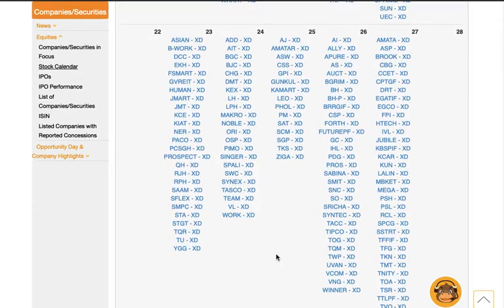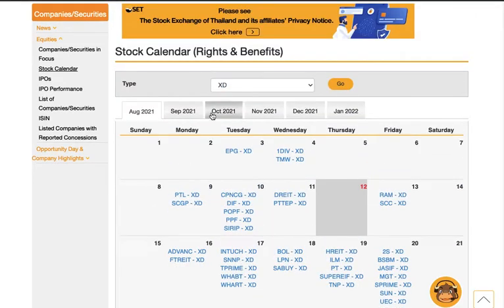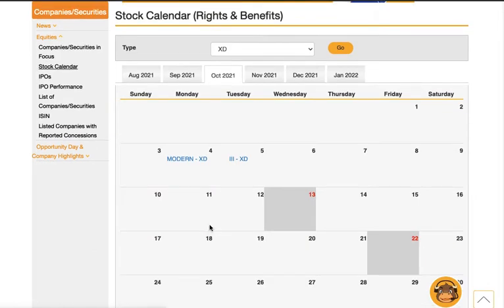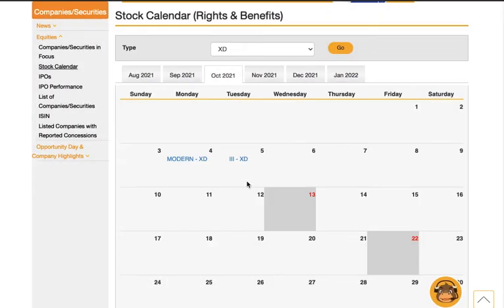There are different strategies that you can use to try and make the most out of this, like buying 1 or 2 months before the ex-dividend date comes in, looking for calendar months where there aren't many stocks which have an ex-dividend date, and then buying that. So for example, if you look out into October, you see here the stock Modern Form Group has an ex-dividend date of the 4th of October, and then a payment date on the 14th. So you buy it on the 4th, 10 days later, you get that dividend. So you can see it's quite fast. Having just 10 days between the ex-dividend date and the payout date is quite unusual, and that does affect the stock price, especially around this period.